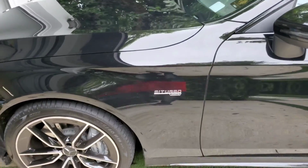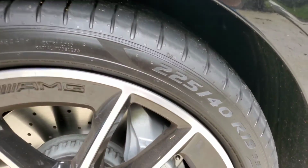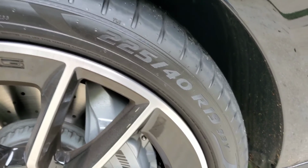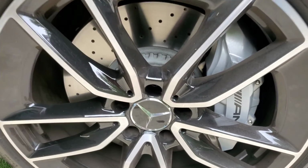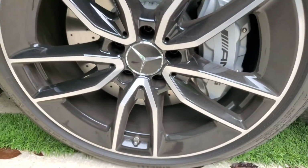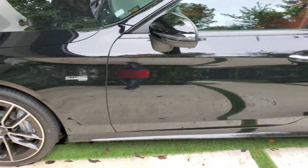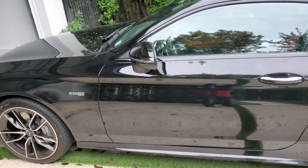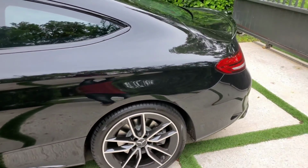Yes, this is the coupe. This one has the bi-turbo 4MATIC, and 4MATIC basically means all-wheel drive. This one gives you 27 miles per gallon highway. The tank capacity is 17.4. I love the calipers. Show the AMG sign. It's very beautiful, sleek, nice black. It's beautiful, guys.